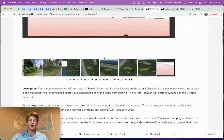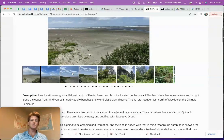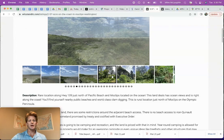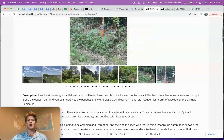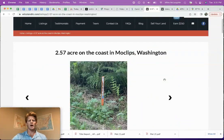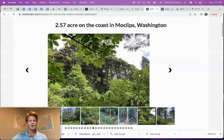So again, there are folks that buy land like this that get around land use. This is what the beach looks like down there. Folks get around land use and they figure out ways to put in structures that don't require the permits, right? So like I said, little tree forts, people get creative with land use, and that's something you as a buyer are going to have to figure out. How can I use this property and how can I utilize this location? So you can see power lines along 109.